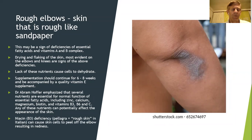Niacin, otherwise known as vitamin B3 deficiency, is the cause of pellagra, and pellagra in Italian means rough skin. And this can cause skin cells to peel off the elbow, resulting in redness. So you'll see your skin goes all dry and flaky, and it peels off sort of like a bad sunburn, and you end up with very red, tender elbows and knees. Less severe B3 deficiency may be characterized by callousing and rough skin.